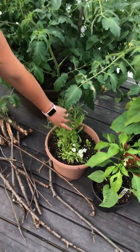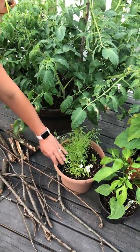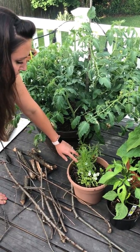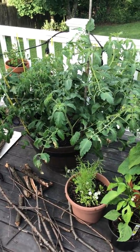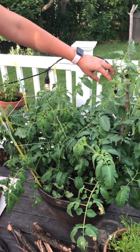This one here was a wildflower mix that I had left over. I think I got it from the Mother Earth News Fair last year. I had the mix, and I just kind of tossed it into a pot to see what would happen, and it seems to be coming up just fine. These guys here are a specialty. We're pretty excited about this.